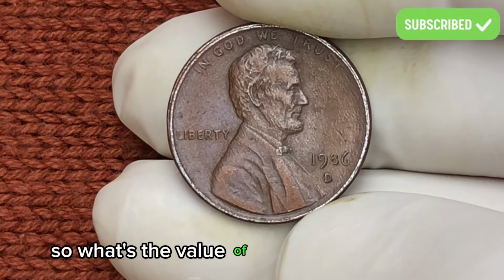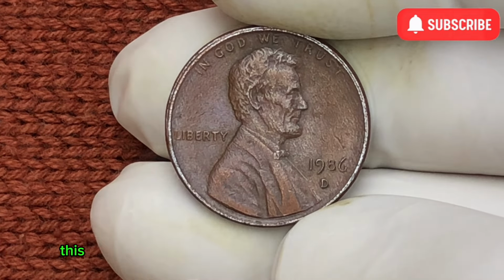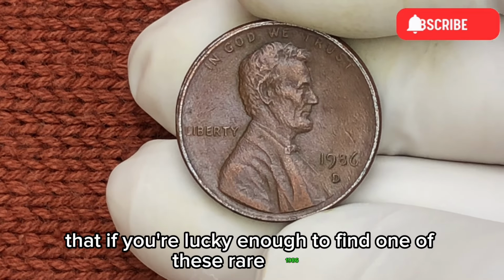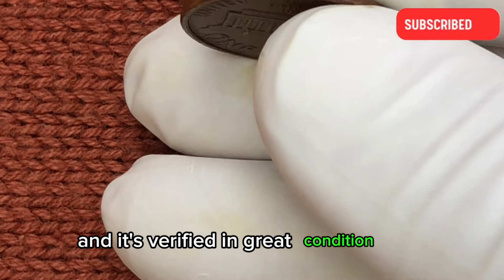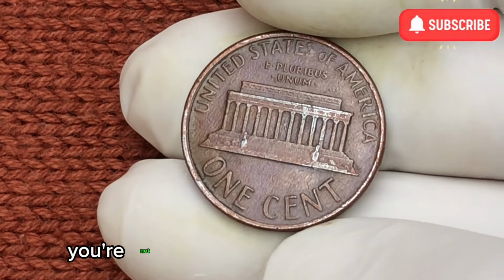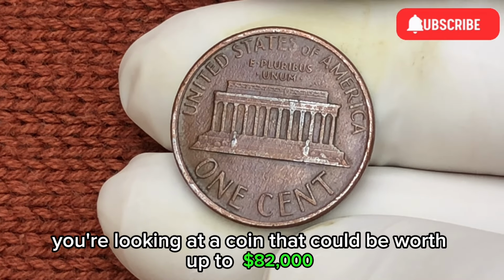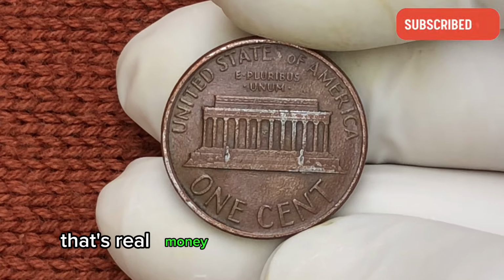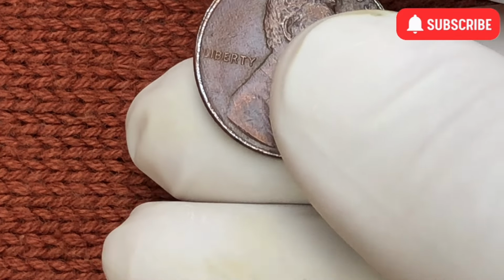So what's the value of this forgotten mistake? What's this little coin really worth? This is the part that shocks people the most, that if you're lucky enough to find one of these rare 1986 D copper pennies, and it's verified, in great condition, and professionally graded, you're not looking at pocket change. You're looking at a coin that could be worth up to $82,000, and that's not a theoretical price. That's real money. Collectors and investors are willing to pay for a coin that never should have existed.